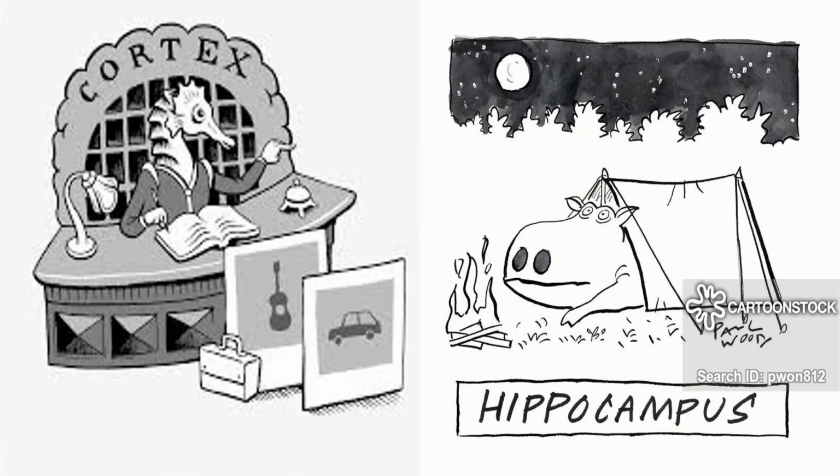Here are some cartoons about the hippocampus. On the left, the seahorse, the hippocampus, is not exactly a librarian, looks more like a hotel clerk, but notice the cortex, that's the upper cerebral part of the brain that does the thinking. And so the hippocampus has really a lot of connections with the cortex and helps store memories there. And then on the right, we have this joke, hippo camping. A hippopotamus has gone camping.